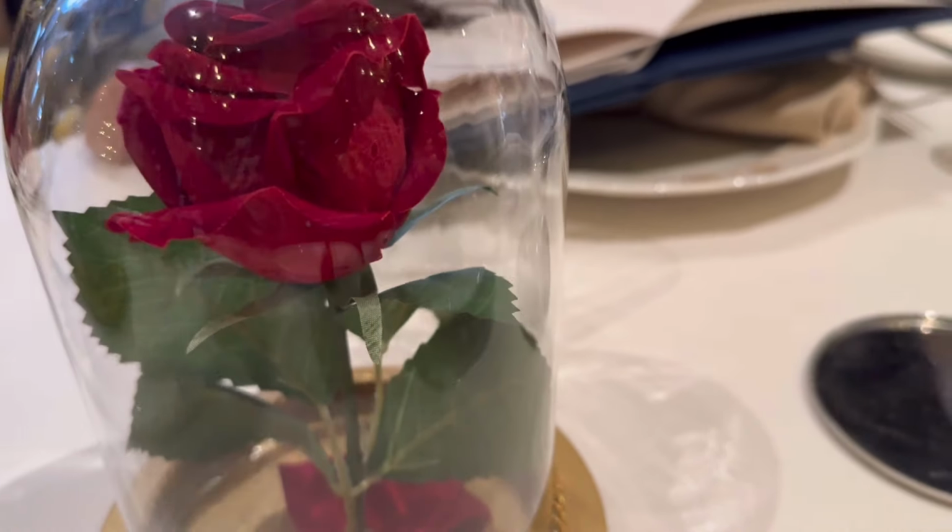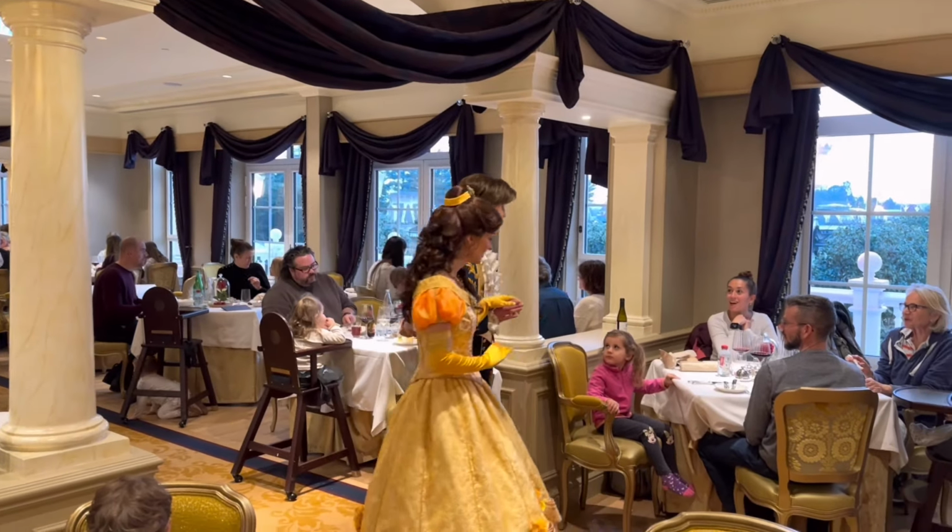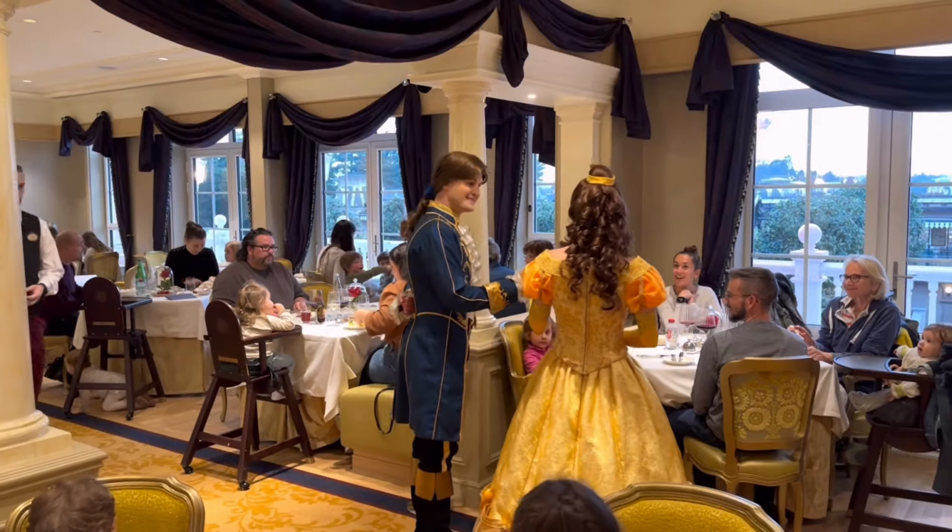After we ordered, the princesses and their princes came from table to table for lovely photos, and they really took their time at these interactions.